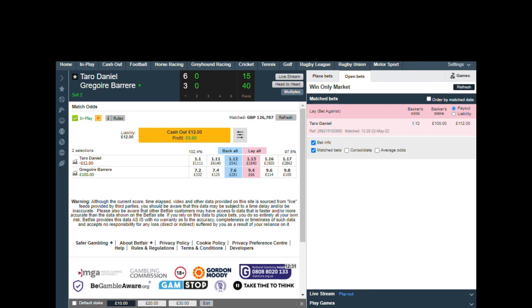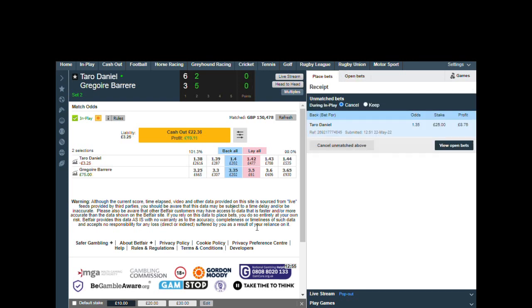So here you can see I've forwarded it on a bit, and Barrère did go on to take the second set. What I'm basically doing is putting in another little chunk of my overall stake at £6.25, and I've managed to get that in at odds of 1.55. As you can see, that's taken out all of my liability and given me 19 pence profit. I could walk away with roughly £23, but as you can see, I haven't chosen to do that as yet.